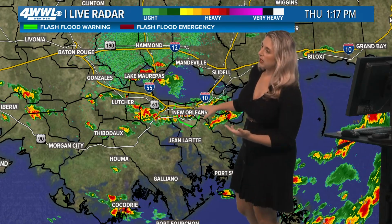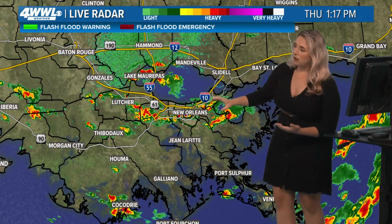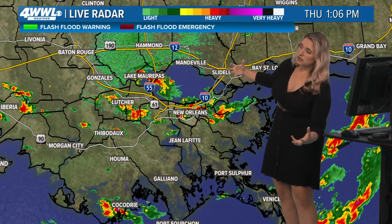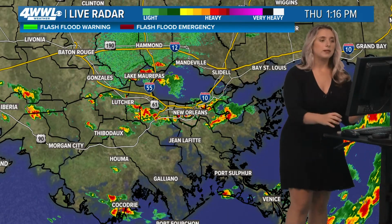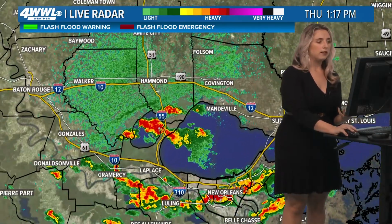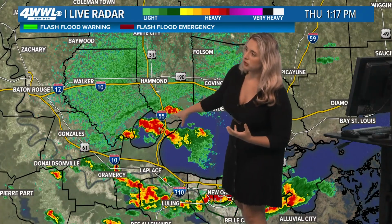So here we go with a wider look across the region. Here's that boundary of showers and storms across our river parishes into the metro area. And along the coast, we've got some rain and storms for Cocodrie. A big section of the South Shore is not dealing with a lot of rain, so it's not everywhere. On the North Shore, also not seeing much rain at all. We've got this one storm that's moving over the lake and moving into Tangipahoa Parish along I-55.